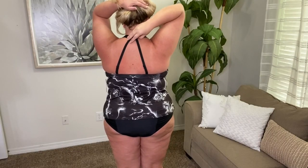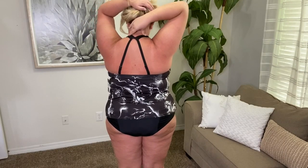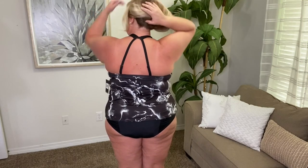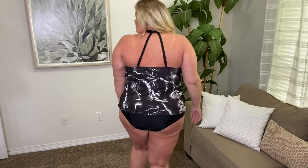So you've got these thick straps here. And then here's a look at the back. So you see it does connect at the top, but it's not tied around your neck and pulling. It does have adjustable straps. It is a little bit longer. I like this one too.